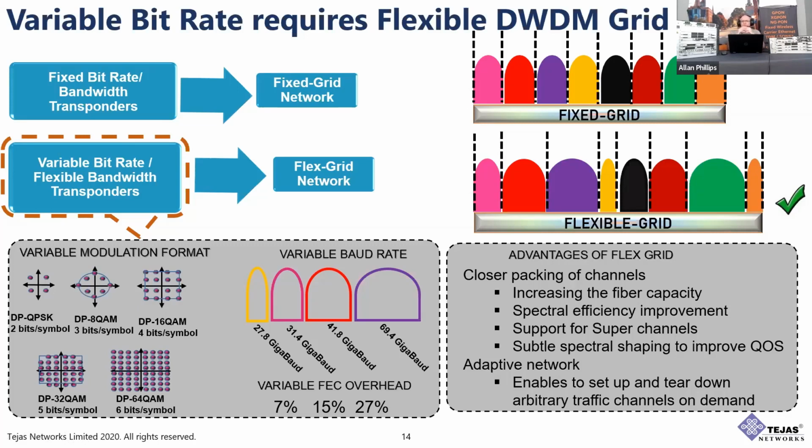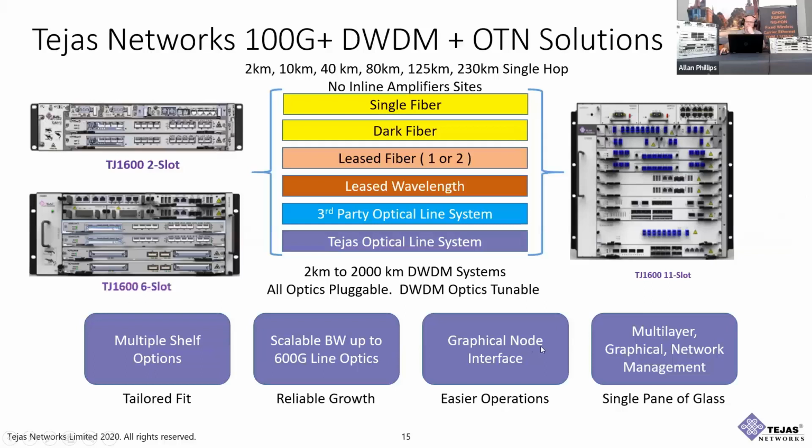So with a flex grid, you're able to not only put those signals onto the fiber, but you're also able to say, okay, if I'm running 400 gig and I need more bit rate capabilities on it, and I want to go a longer distance, I can mix and match, right? 4 bits per symbol, or 4.5 bits, or 5 bits, etc., and get the distance I need out of the network and out of that service.